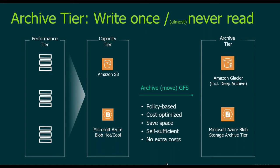Now, what I really want to touch on is the archive tier. Archive tier is a newer tier, and it's a cold tier for grandfather, father, son. So if you want your active full sitting in deep Amazon Glacier or blob archive storage, this is absolutely something you can leverage, with versatility between the two. So it's really, really good. It's policy-based, it's cost-optimized, and it's really self-sufficient. And that's one of the biggest things here.